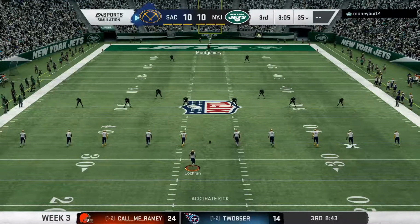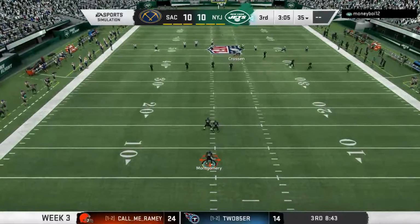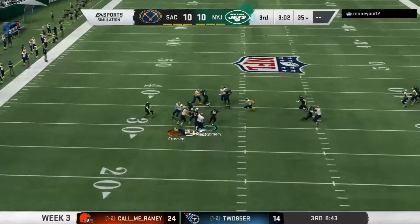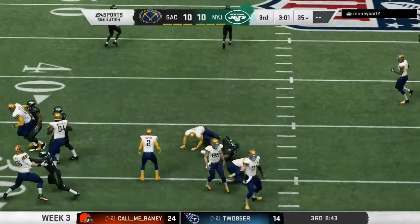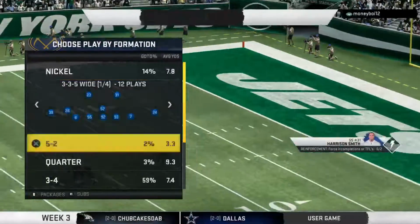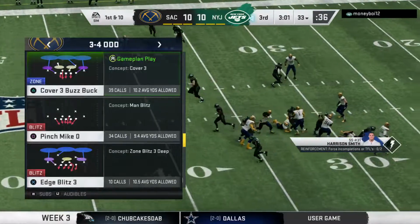So we're right back where we started, all even as the kick's away. This one taken just inside the 10. And a good effort on the return there. Gets him across the 30 to the 33-yard line. First and 10 at their own 33-yard line.